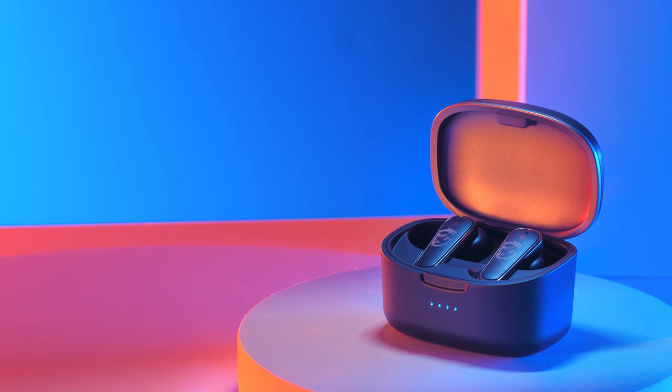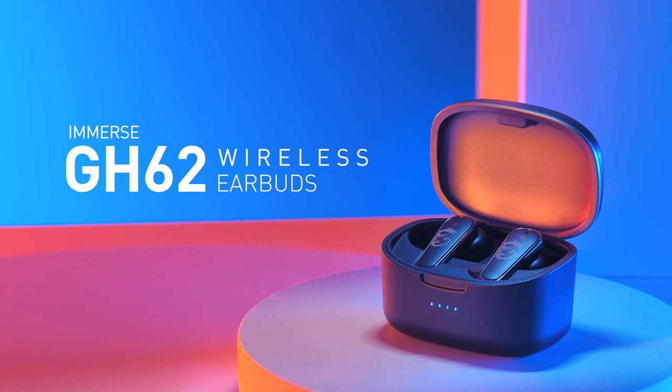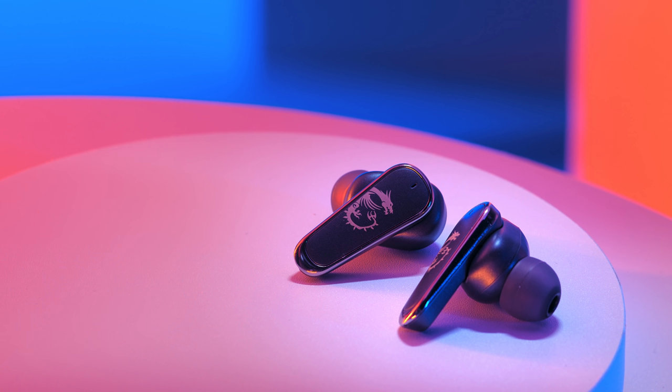We now continue our presentation to look beyond graphics cards. To maintain a legacy that immerses gamers into virtual worlds, MSI continues to develop new solutions that engage human senses. Introducing the MSI Immerse GH62 wireless earbuds, made with the same gamer's first DNA that made previous MSI headsets great. This is our first set of wireless earbuds, but it has all the makings to be the top choice for gamers who want wireless earbuds.